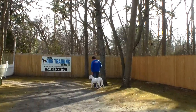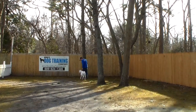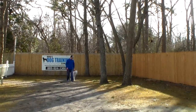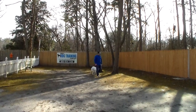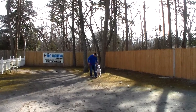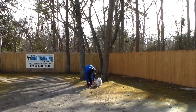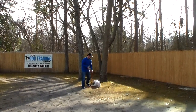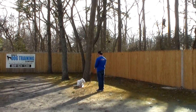Now the next commands that we're going to be working on are our series of down commands, and there are 2. So Rich is going to demonstrate your down commands for you. The first is the down from a heel position. And if you notice, she's loose leash walking, not dragging, not forging. Down. Use your left open palm straight down toward the ground and the one-word command to down and stay. Your long down stay when you're practicing at home, you're going to work up to a 5-minute long down stay.